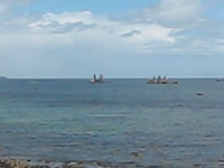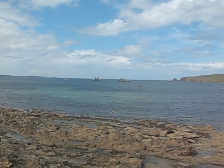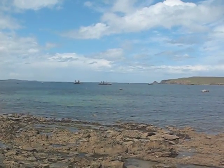Now, I don't know if you can see there on the horizon is the Solitaire, the biggest pipe-laying ship in the world, and that is busy laying pipe there, as it has been for a little over a week now. It has its supply boat, which looks very small beside it, but which is actually huge. The Solitaire is a massive boat. It's hundreds of meters long, and it's an absolute monster.